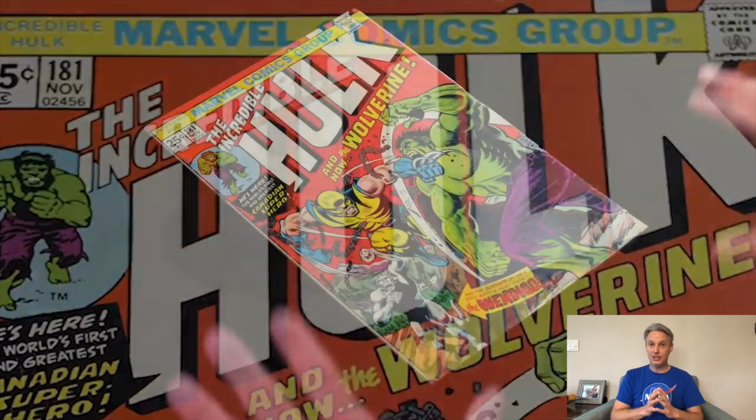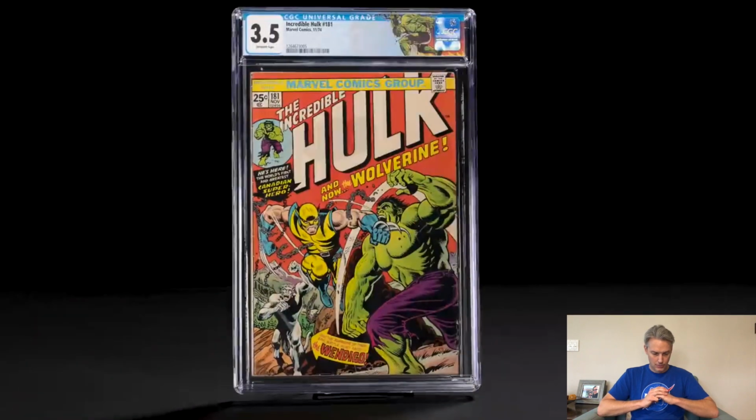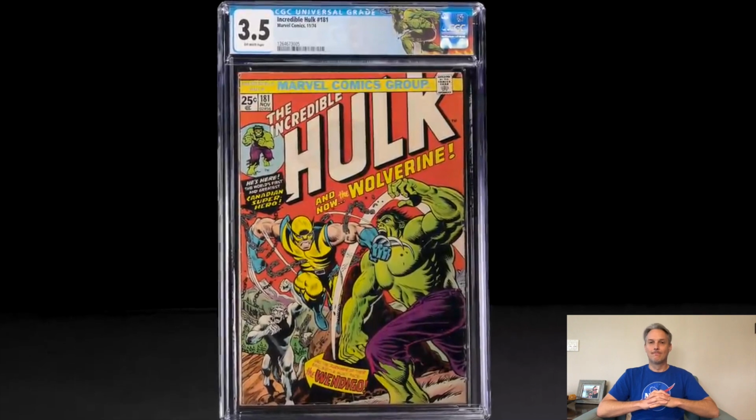It reminds me once again how these sometimes hard to perceive or potentially imperceptible defects can impact your grade significantly. So keep your eyes peeled for those types of hard to see defects because they will ding you in the end, once you bring all of those defects together. So there you have it. That's how I arrived at a 3.5 grade with off-white pages on this Hulk 181.